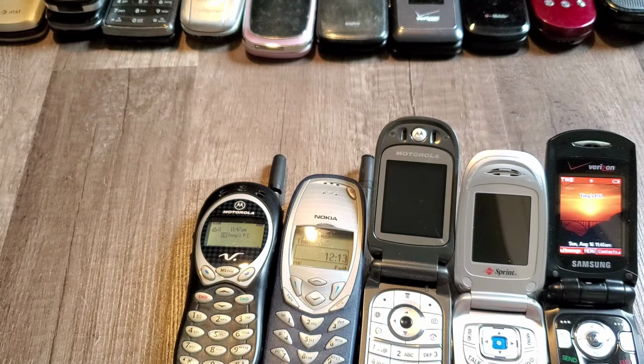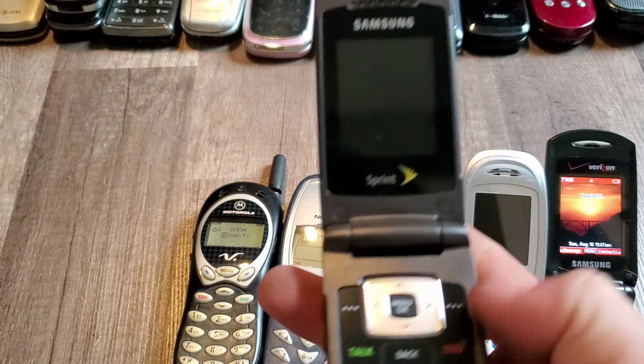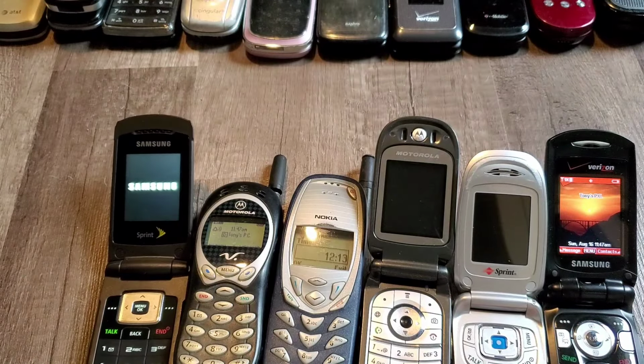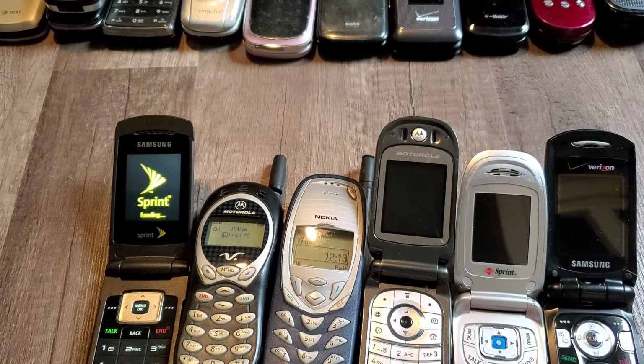Here is a Samsung M320, if I remember right. Let me take a look at the model real quick. Yep, M320. This one is in red. I think they only come in red. I can't remember. Let's see. We got this LG Ux145 with US Cellular.